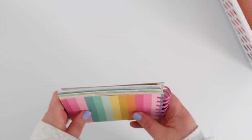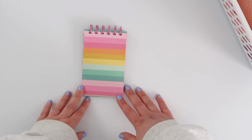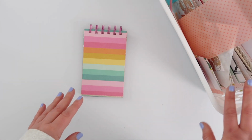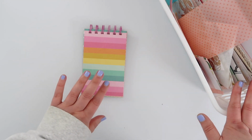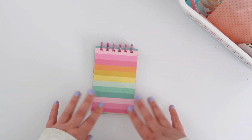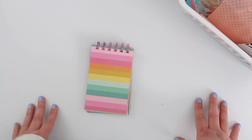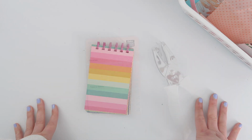There were hardly any offcuts to this. It just makes it easier to store, and I managed to halve one of these bins to make a couple of these little notepads. So that was definitely a fun idea, a fun storage thing, and a fun way to get rid of some of those scraps.